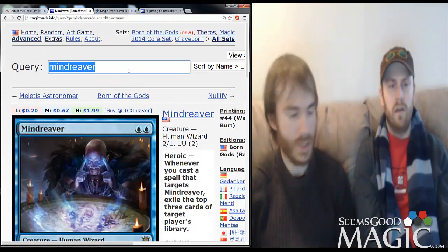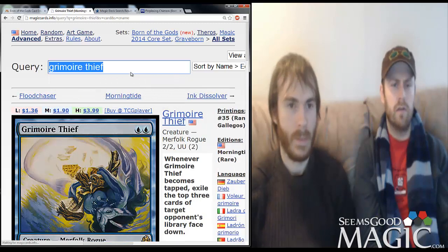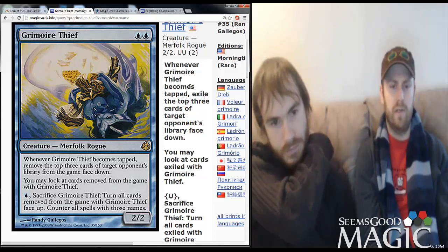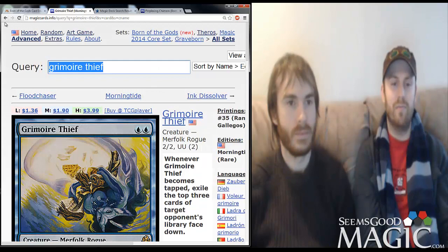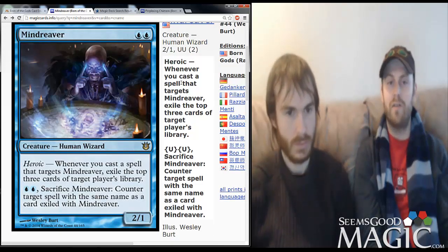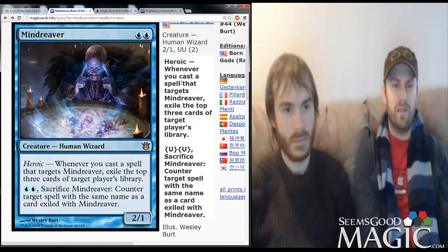And this is reminiscent of, what's the old card's name? Grimoire Thief is the old one, I think. Yeah. So this was whenever it became tapped, you got to exile the top 3 cards of an opponent's library face down, and then you could look at the exiled cards. And then for blue, you flipped all those cards over and countered all spells with the same name as those cards. This one is much better, in my opinion. But Mind Reaver's cool. It would probably have been better as an inspired trigger, in my opinion. I think that was more appropriate for what this card is, you know.